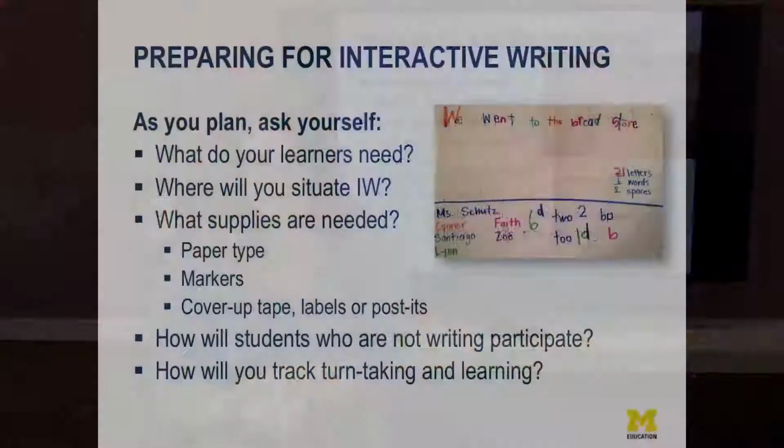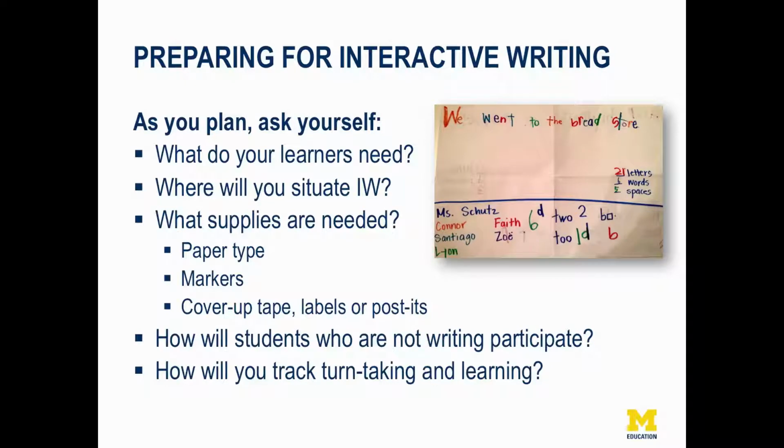The other thing to think about is, might you need something to sort of cover up little errors that children make along the way? A lot of teachers spend money on things like cover-up tape or boo-boo tape, I've heard it referred to as, but you can also use labels or Post-its to do that sort of thing.